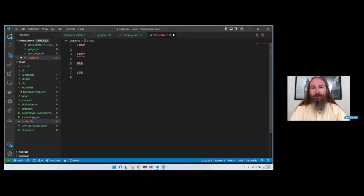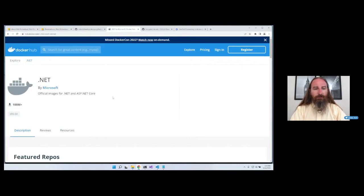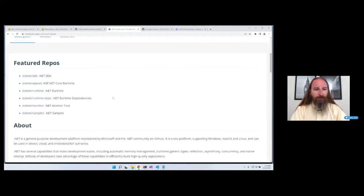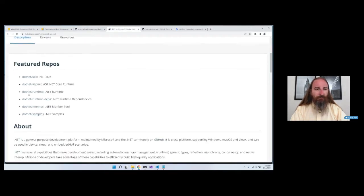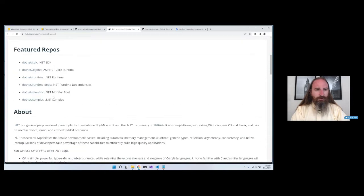We want to stand on the shoulders of giants, so let's head over to Docker Hub and take a look at .NET images. This is a meta repo. I searched for .NET here and I got to the .NET repo. And so .NET Samples is interesting. That shows lots of different configurations of different Dockerfiles in different ways. .NET Monitor is great for being able to check up on .NET things.